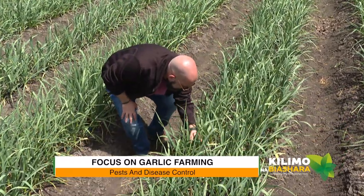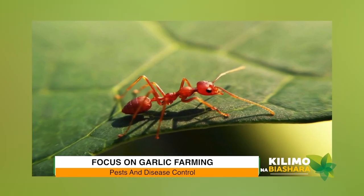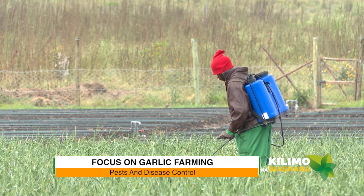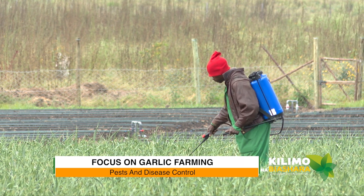So we found red ants. Now the ants, they eat the leaves, okay? They don't eat the bottom, the bulb, but they eat the leaves. And we discovered them in time so we could address it. We brought a chemical, we used what we needed, and we solved the problem of the ants.